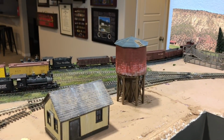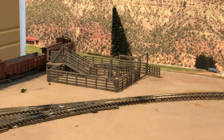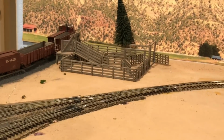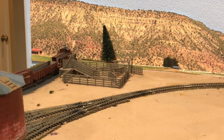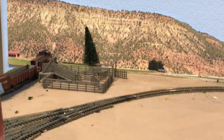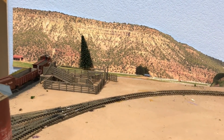So I've made some changes to the plan for the railroad. For example, this stockyard was going to be in Placerville, but the more I tried to think about how I would operate the layout, the more this little stock pen on a stub siding in Placerville was going to be a problem. First off, it would be a facing point move for a Ridgeway-bound stock train coming up from Rico, which would make switching it out very difficult.